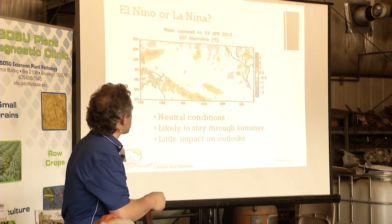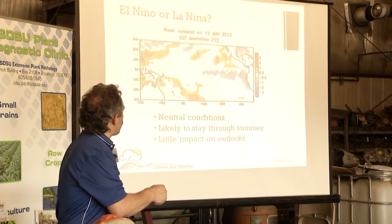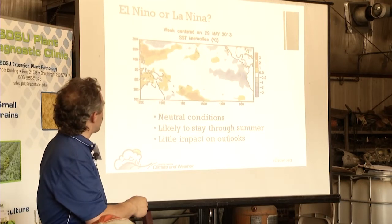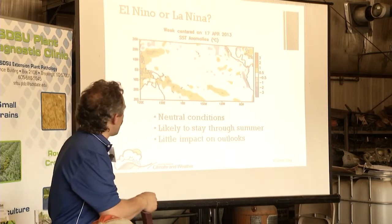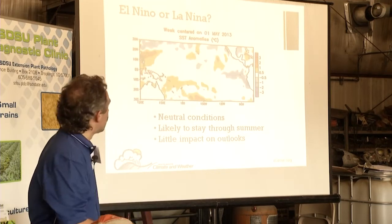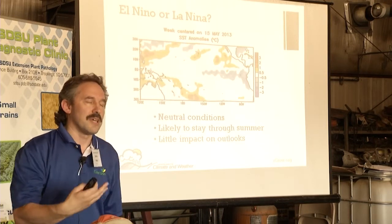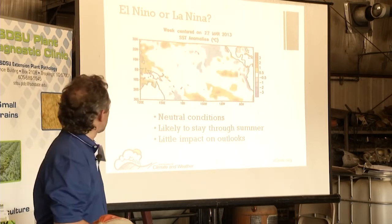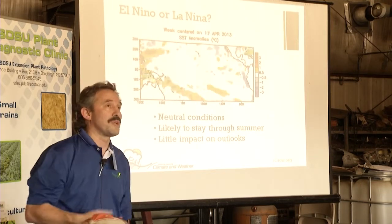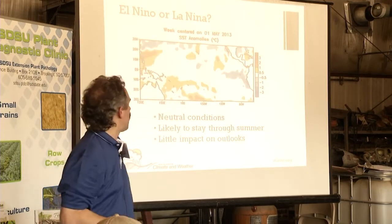So what we're watching here is the Pacific Ocean, and these are sea surface temperatures in the Pacific Ocean. Areas that are blue are colder than average. Areas that are in red are warmer than average. So watching this area in the eastern Pacific is where we're looking for El Nino, La Nina. And you see some colder water, which would typically be considered potential La Nina territory, but we don't have corresponding warmer than average water over here, which we need to have along with that. It's kind of a seesaw thing. One has to be warm, one has to be cold.